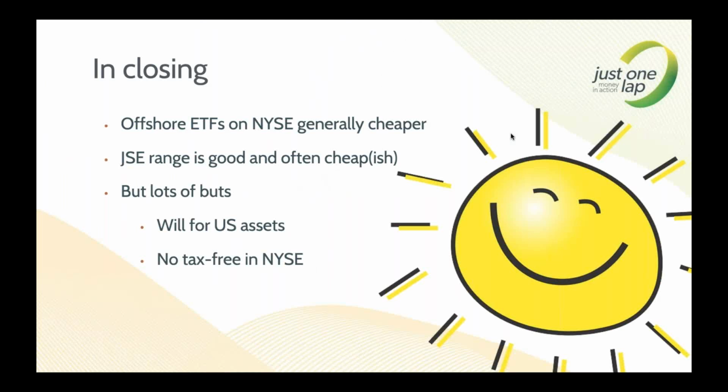So in closing, offshore ETFs in New York, typically cheaper, although we're starting to split hairs. JSE range is good and often cheap-ish. Very cheap compared to what we used to have, but not cheap compared to New York, although we're haggling here about fractions of a percent.